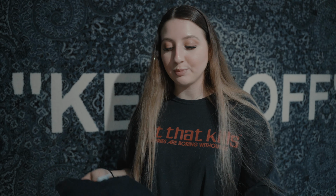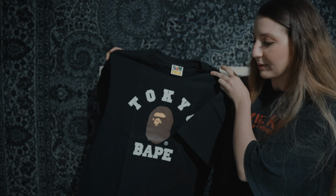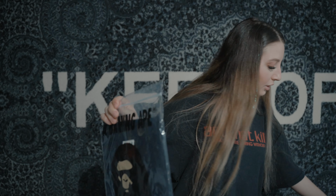Put your hand over and then we've got Tokyo exclusive, just Bape head logo. So very simple and classic, but just says Tokyo on it. We've got a few of those.